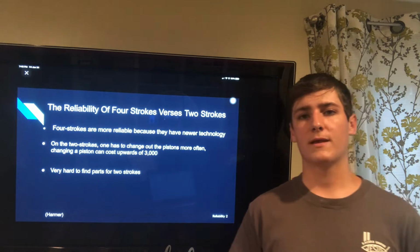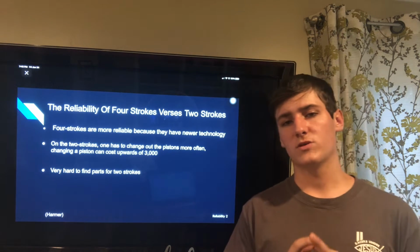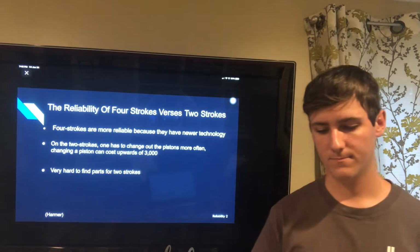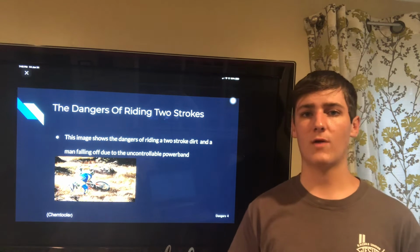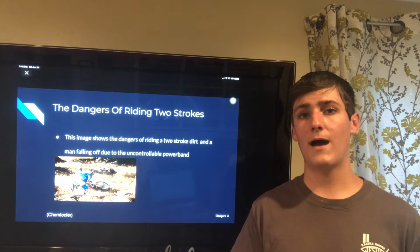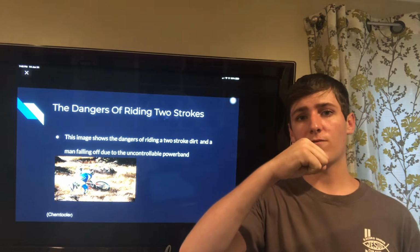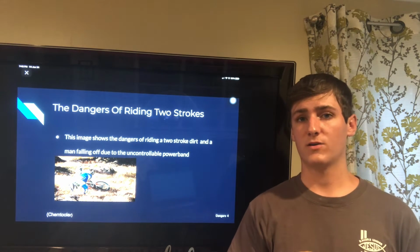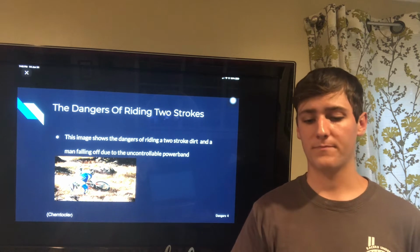4-strokes are more reliable because they have newer technology which reduces the carbon buildup, which is one of the major issues that causes 2-strokes to be unreliable. In this picture right here, it shows a rider falling off his dirt bike because of the crazy uncontrollable power band that a 2-stroke has. A 2-stroke's power band can go from no gas to all the gas in a very short amount of time, and it causes a lot of injury to many people.